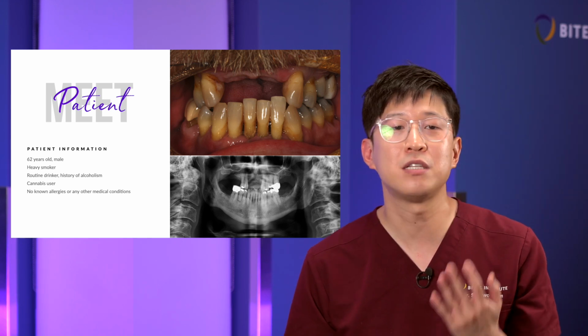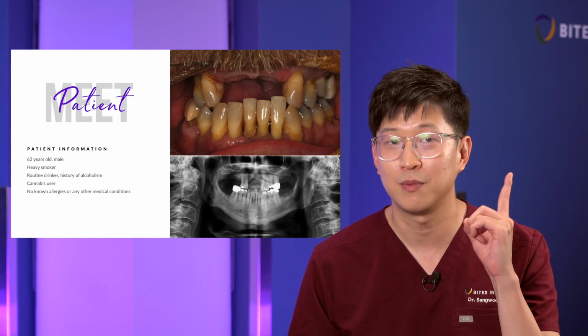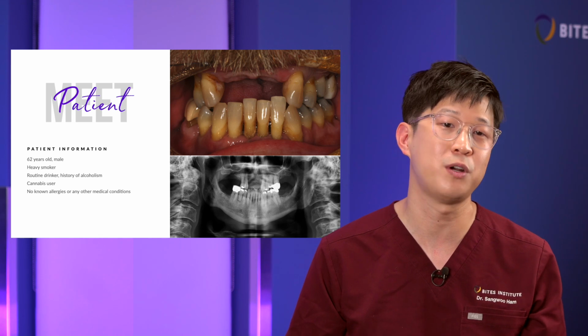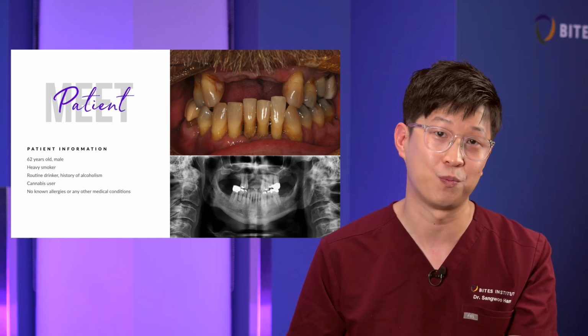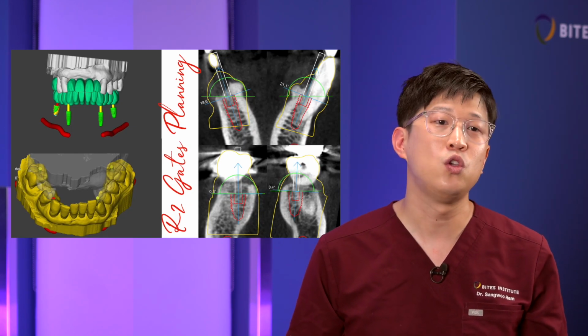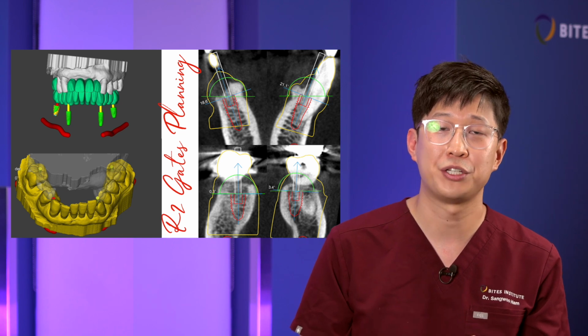However, the patient's financial status did not allow for fixed solutions yet. So we decided to proceed with a removable prosthesis for now, building up to the fixed solution in the future. So here is the Artigate planning of the case. You may recognize the planning that follows FP2 design of the lower arch.